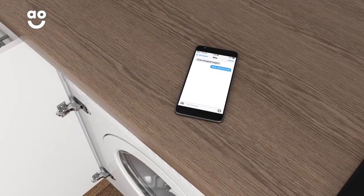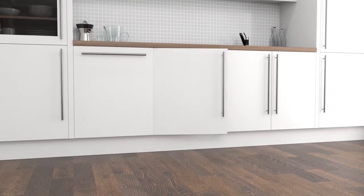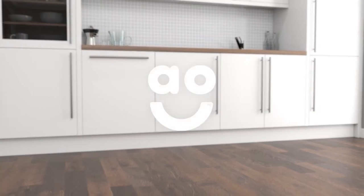So, if you're looking for an excellent model that takes extra special care of fabrics and has intelligent technology, this washing machine from Smeg is perfect for you.